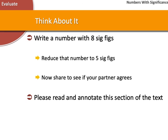Now see how you are doing. Write a number with at least 8 significant figures, then round that number to only 5 significant figures.